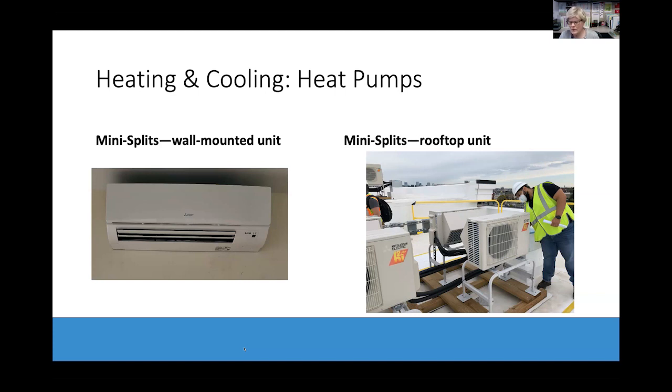This is for a new 60 unit building. And so the roof is covered with these heat pumps because with the mini splits as the strategy, they can take 2 or 3 heat pump units for the larger apartments to be able to provide the heating and cooling that's needed, especially heating in the Boston area. But they're very common and people are familiar with them.